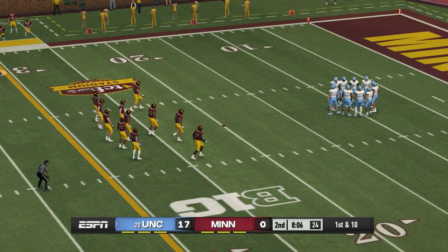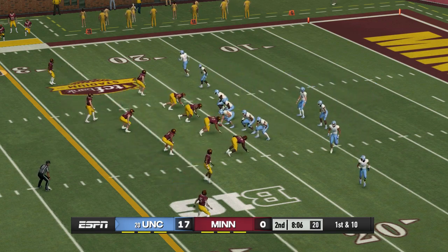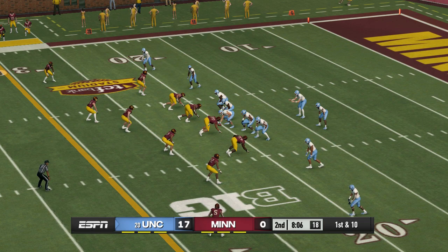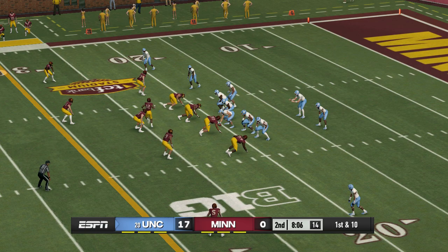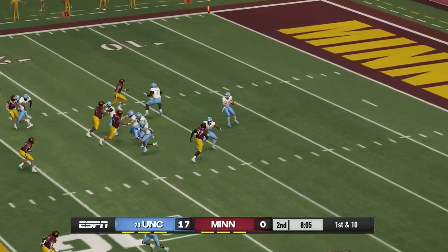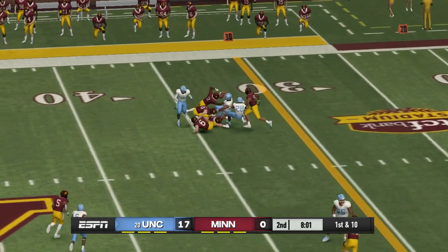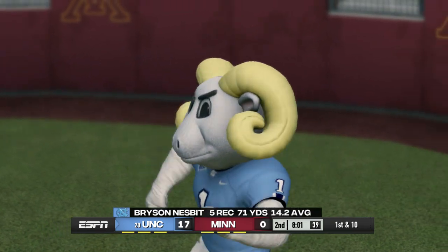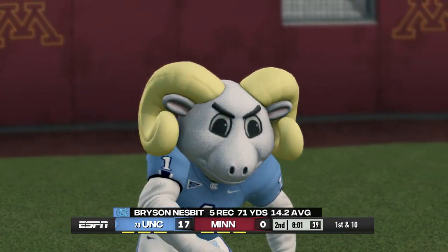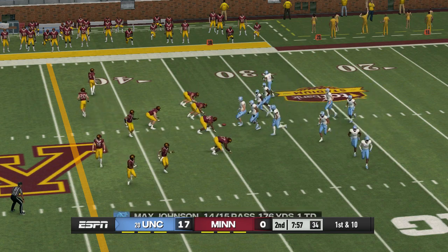Things are on the verge of getting out of hand before we even hit the half. These next few drives are going to go a long way in determining what kind of game this will end up being. Fires it out. He's tackled at the 34. It's first and 10. Ball on their own 34.